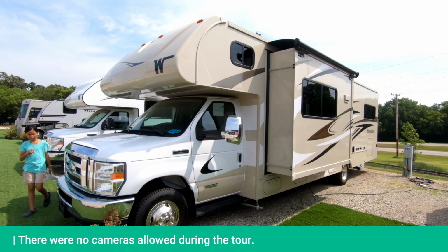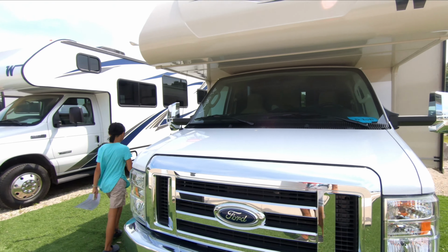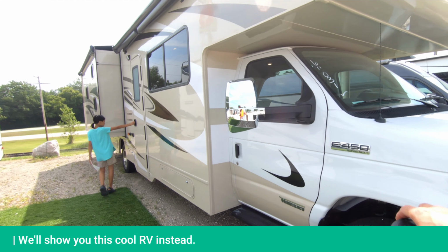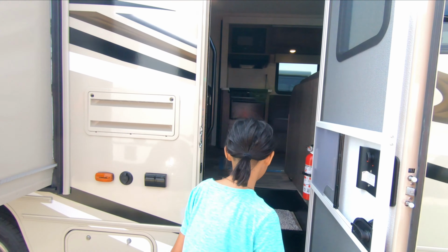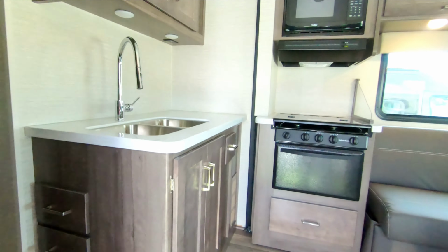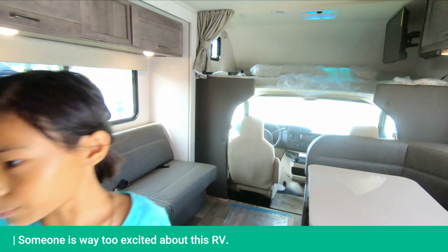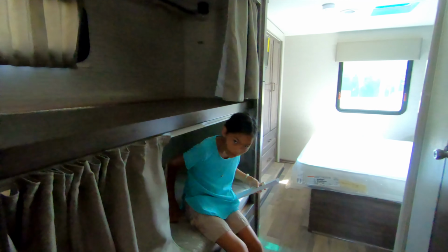Yeah, Mini Winnie, Winnebago. It is on the E450 Ford chassis, Super Duty. Go inside. This is a bed. Oh, wow. That's a bed. And back here, there's a bunk, and then there's another bed. We can fit. Oh, the bunk is nice.